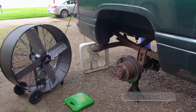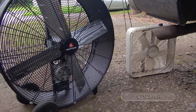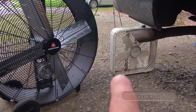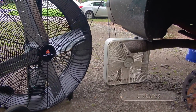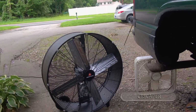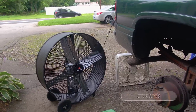So I just wanted to give you a quick comparison. This is what your 36-inch looks like, and right next to it, that is an 18 or 20, that's like a $20 box fan. The thing I noticed between the two fans is that the little fan throws a direct stream of air, whereas the barrel fan here has almost a hollow center. It's more of a wall of air or a gentle breeze, as opposed to that targeted flow.